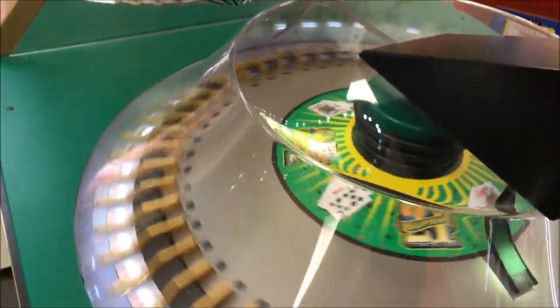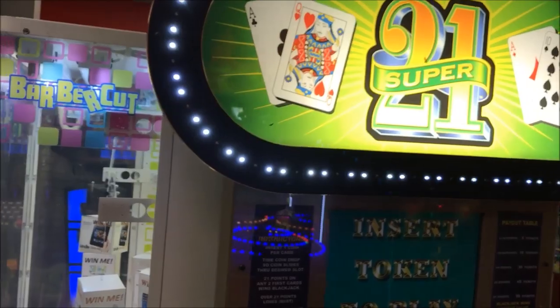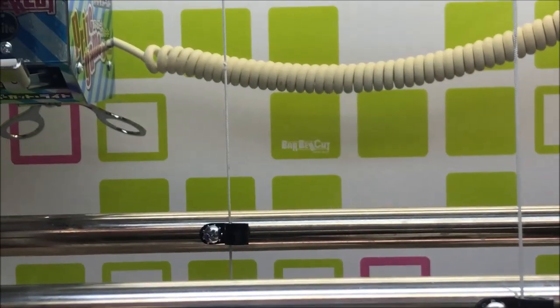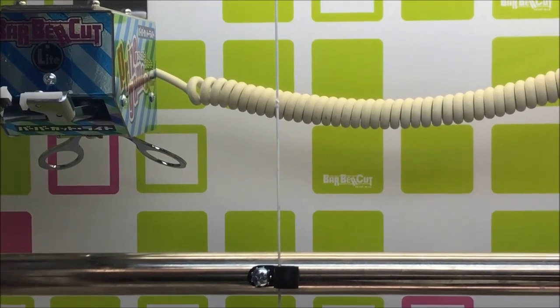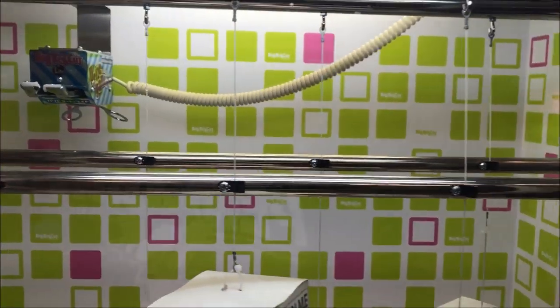Dizzy Chicken, there's a Super 21 right here. I think this one actually came from Beaver Valley Mall and came up to here, because it disappeared out of Beaver Valley Mall. There's a Barber Cut Light right here. And as you can see, the one string is kind of frayed, so that might mean it's ready. We'll see what happens here, guys.